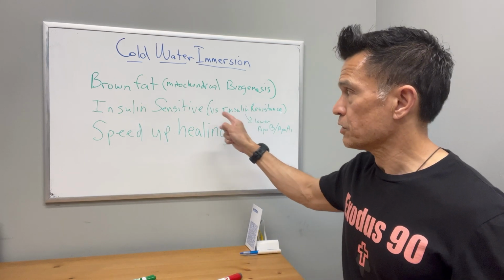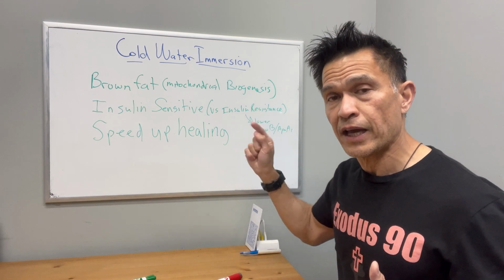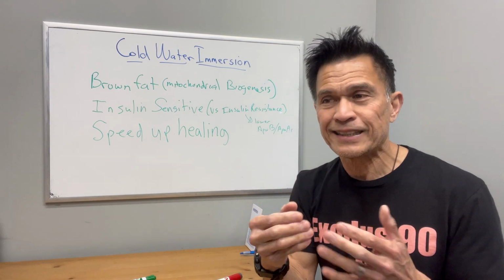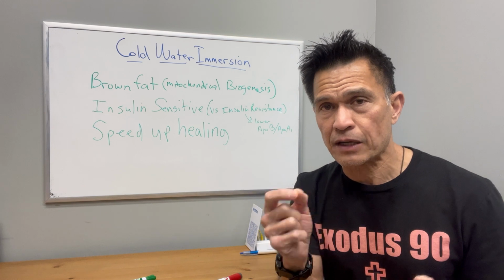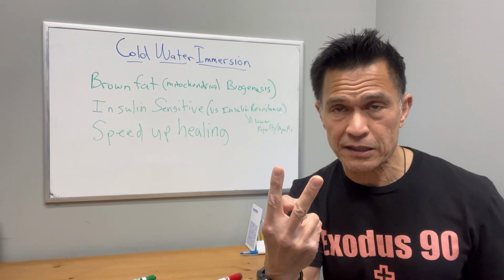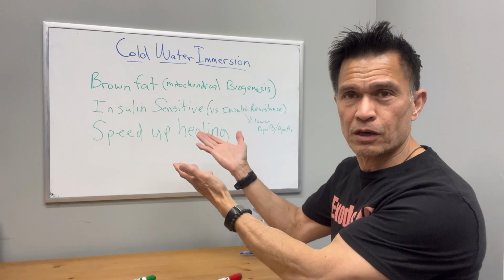I read more into the insulin sensitivity paper, and it also said it improved ApoB, and for those of you with elevated cholesterol, ApoB, if you have a high level of it, it increases your chances for some form of cardiovascular outcome in the future when you get older. And if you can reduce ApoB with diet, great. If you can reduce it with medicines and statins, great. If you can reduce it with cold water exposure, there's no harm with this.